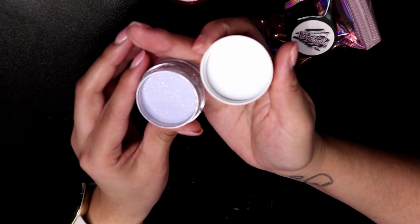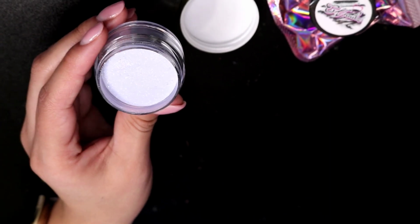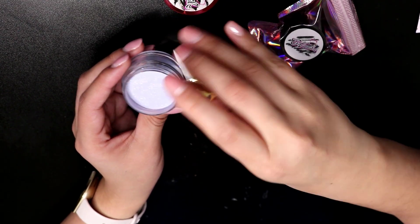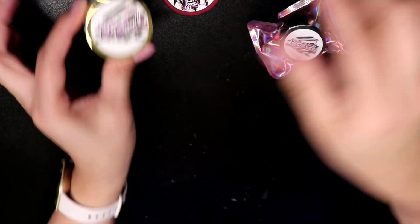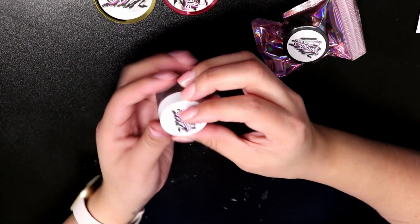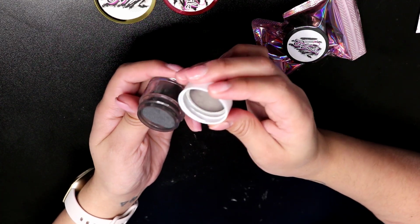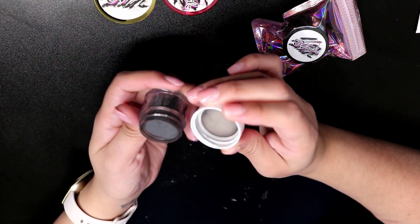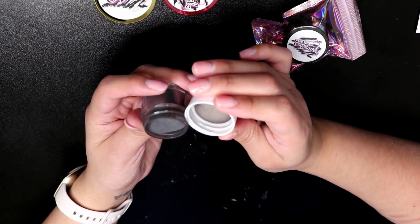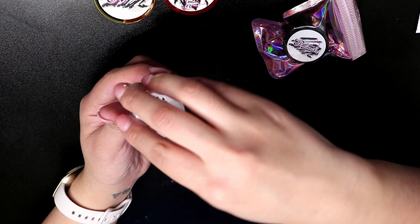This is so pretty. This light is not doing it justice at all, I swear. You can't really see it. So I'm definitely going to do some swatches. And then this is Black Night. I love me some black. Oh, this is nice. It looks like a matte black because I don't see any shimmer, just a little bit. The other ones have a lot of shimmer, you can see it.